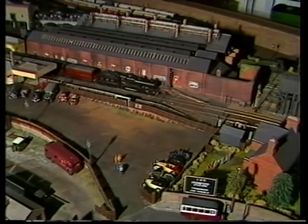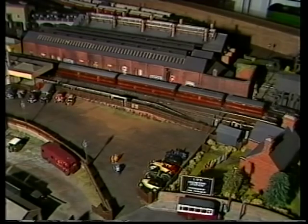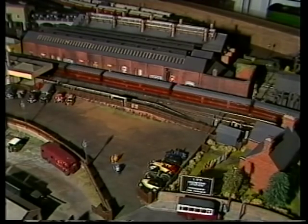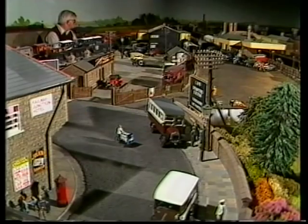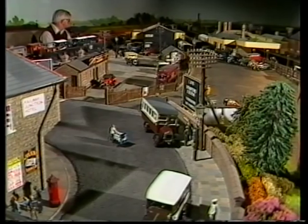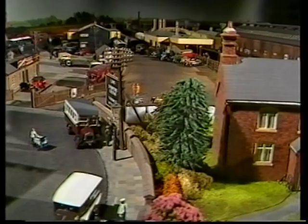Leaving on time, an LMS 440 pulls away with a local passenger train, and in the foreground, the car park full of commuter vehicles. Just look at this, even more detail. The stop me and buy one ice cream man hoping for business, and a bus picking up passengers.